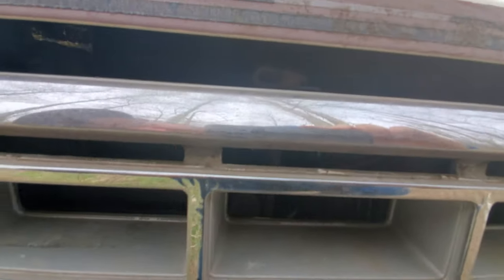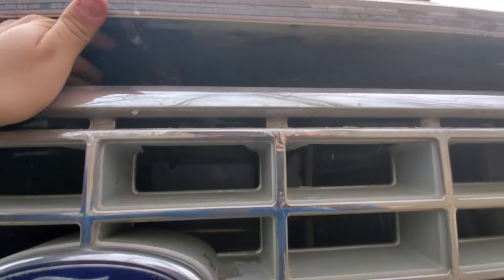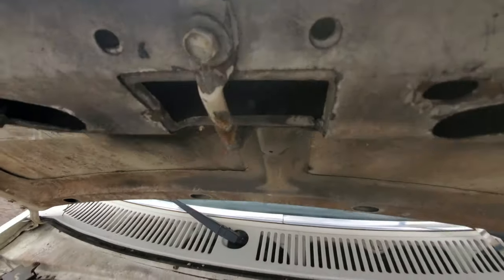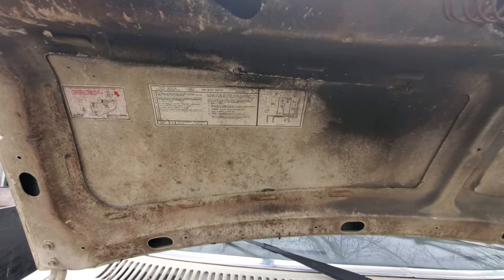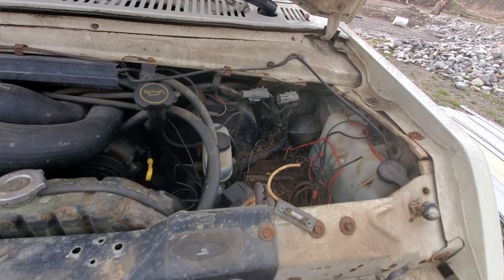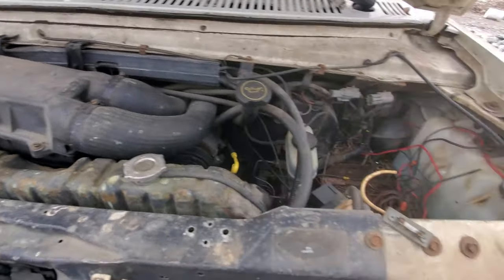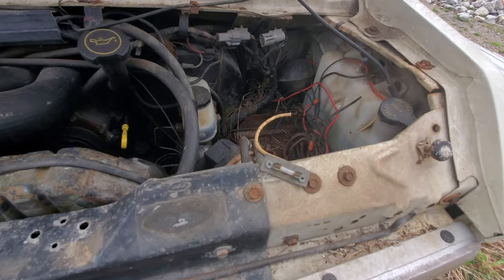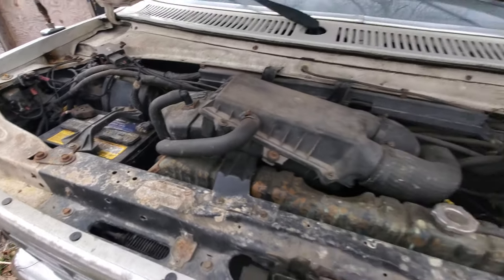How do I open hoods on these ones? I'll figure it out. There we go. Got it. Okay, so this one has a 460 V8 under the hood. That is a 7.5 liter V8. And, well, it's a pig on fuel. And it's not very easy to service either, but it obviously has a place for two batteries. There is only one in it, but I believe that is dead because this thing's been sitting for at least a year.